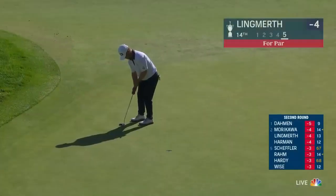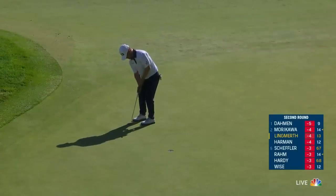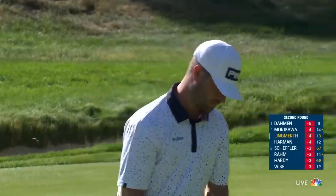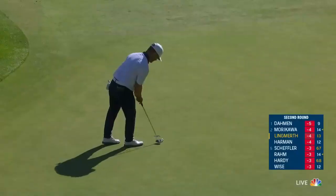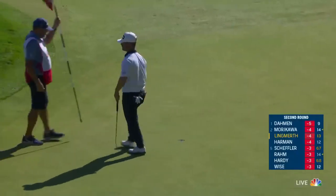Just makes a player feel so good. You don't feel like you have to hit it stiff on every hole. There's Lingmerth trying to stay in there at 4 under. So he takes bogey at the 14th. Yeah, we saw one great lag out of Morikawa, a poor lag by Lingmerth, and it cost him with a 3-putt here.